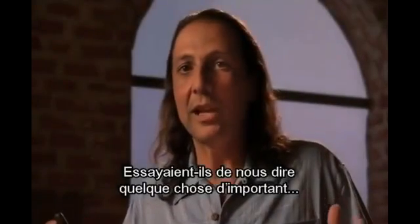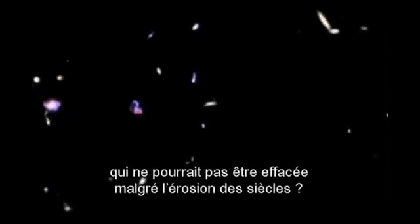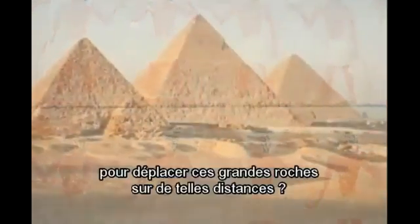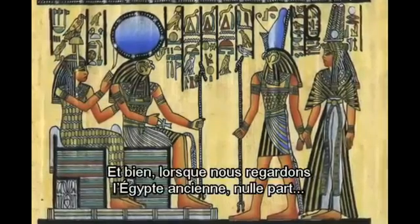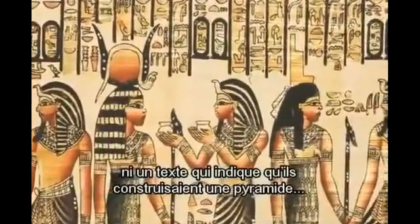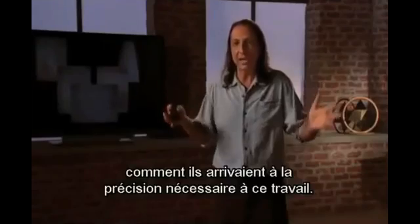Were they trying to tell us something significant about the structure of space in such a way that it could not be erased throughout ages of erosion? Were they trying to tell us something about the technology that was used to move these large rocks along long distances? Well, when we look in ancient Egypt, nowhere do we find hieroglyphs or a series of hieroglyphs or text that tells us how they built the pyramid, how they moved the stone, how they got the accuracy necessary to do such a job.